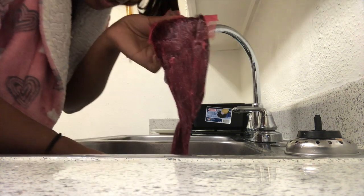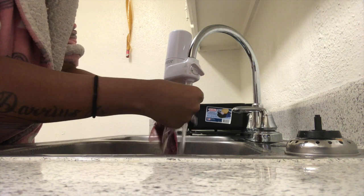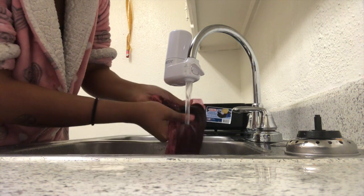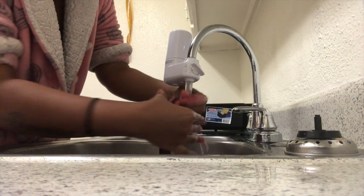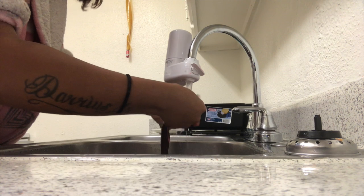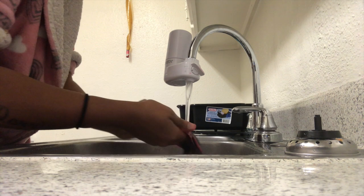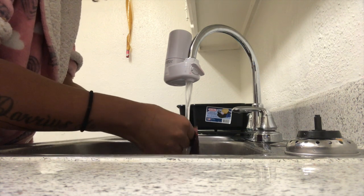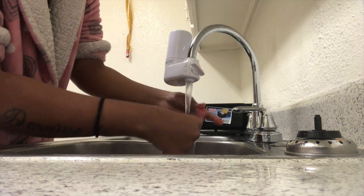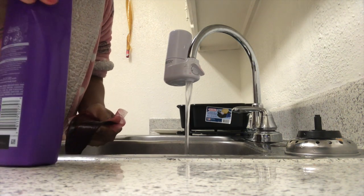Get it unfolded. As y'all can see, it did start turning red. The lace is red. I'm not worried about that. Now time to apply the shampoo.